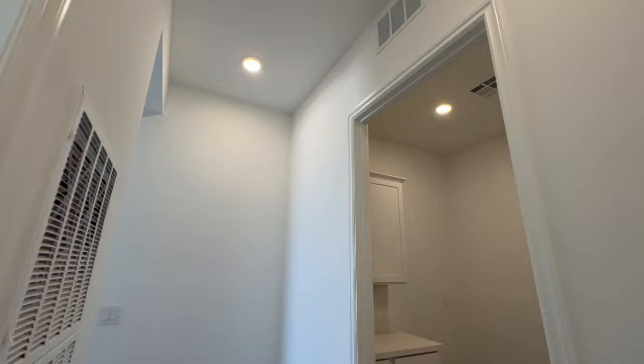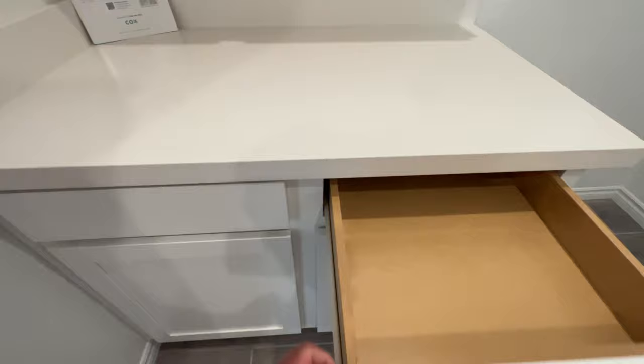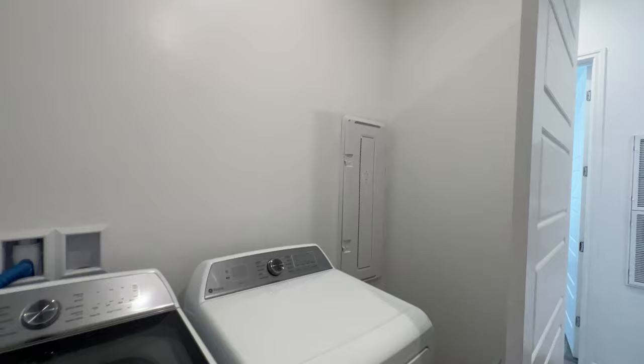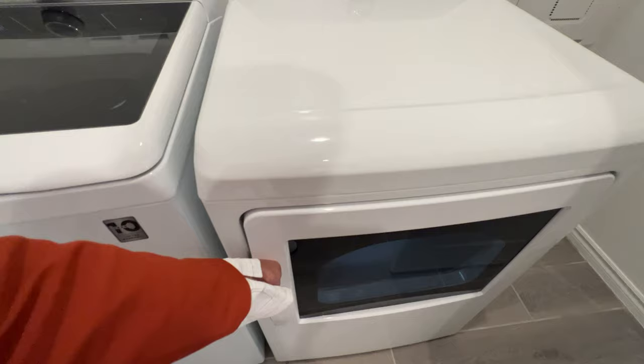Since we're already here on this side, let's go to your laundry. Now, this is an upgraded version, guys, because they've given you this quartz counter with this cabinetry, right? You can put all of your detergents there. And then they're giving you a dryer and a laundry machine. Wow, okay. So you don't have to worry. You just really have to bring your toothbrush and toothpaste. And you're ready to live the life of a Las Vegas local.